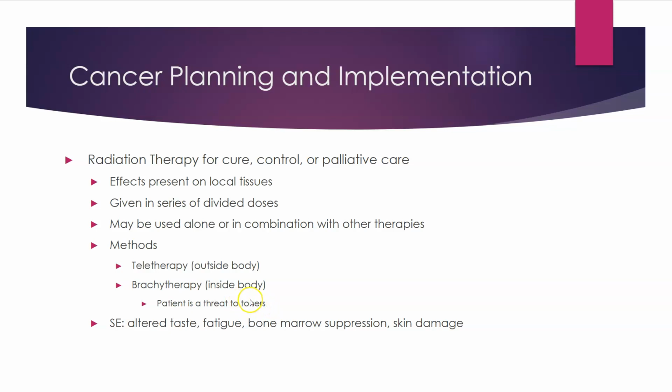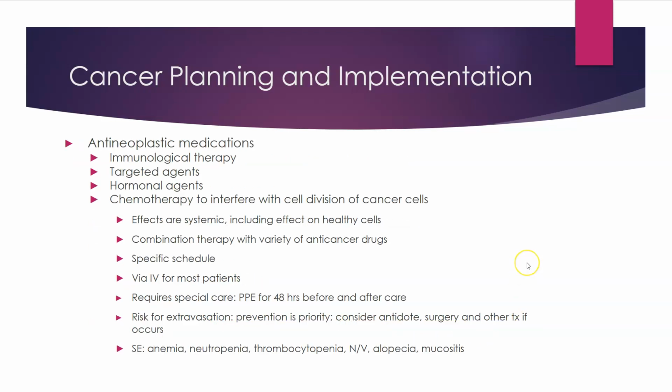And what I mean by that is that they're radioactive and their secretions will be radioactive. And so we need to take precautions with that as nurses, and even their family members have to be careful with that. So with any of these things, side effects could include altered taste, fatigue, bone marrow suppression, skin damage, and kind of go from there.